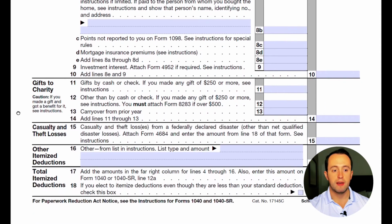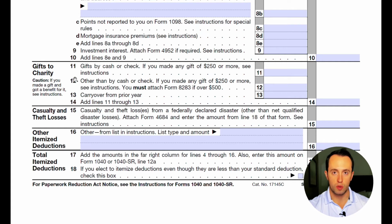Gifts to charity, if you tithe to your local church, that's going to go in this category right here. Make sure you're following the rules as laid out in the Schedule A instructions. Casualty and theft loss, this is going to be from a federally declared disaster. So if there's a big earthquake, or if you have a hurricane roll through, that could be applicable in this category. Then other itemized deductions as laid out by the Schedule A instructions. You're basically going to roll through, add all of these up, and that's going to let you know how much you would have from your itemized deductions.